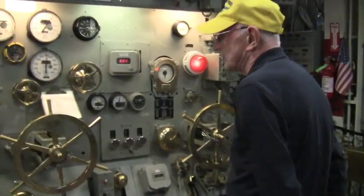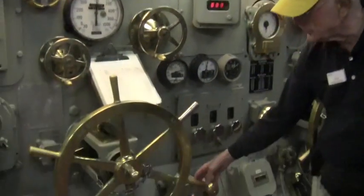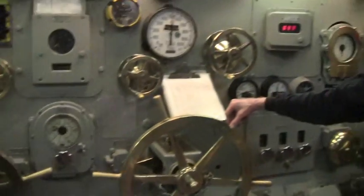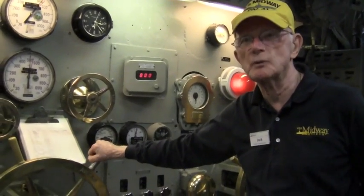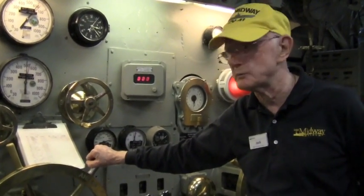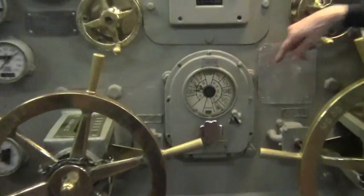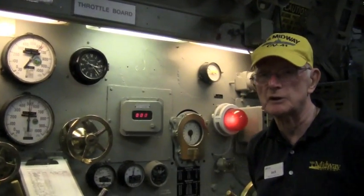And also, these are not steering wheels. No way, shape, or form are they steering wheels. As you can see, this one says a head on it, and this one says a stern. What they are is steam valves to control the speed and direction of rotation of number 3 propeller only. This whole engine room exists solely for number 3 propeller. I'm going to get my orders from the officer of the deck, and over here he's going to give me the exact number of revolutions per minute that he wants the propeller to turn.